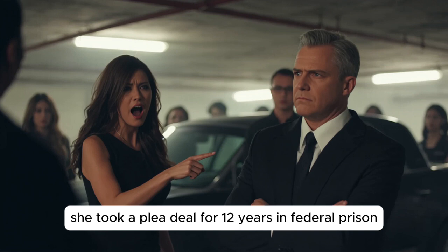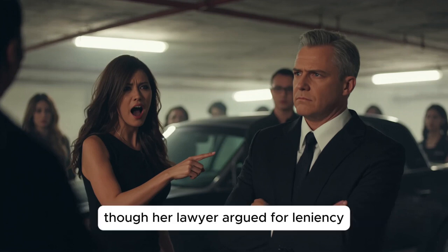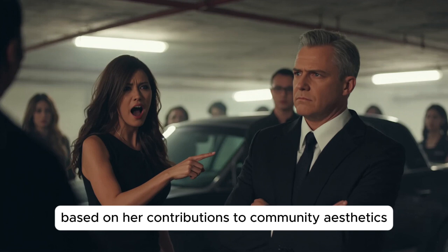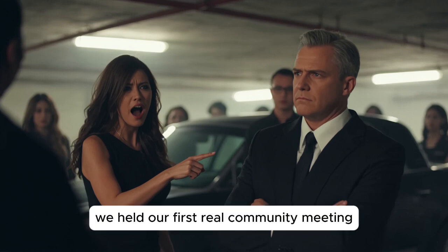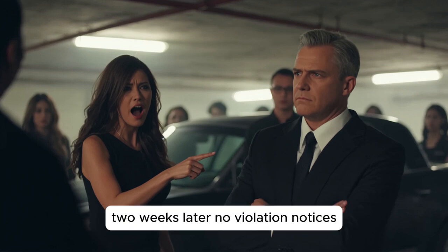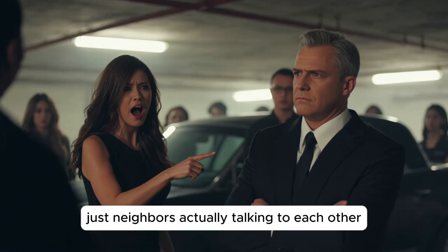She took a plea deal for 12 years in federal prison, though her lawyer argued for leniency based on her contributions to community aesthetics. The judge was not impressed. As for Oak Ridge Gardens, we held our first real community meeting 2 weeks later. No violation notices, no fines, no threats, just neighbors actually talking to each other.